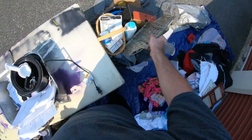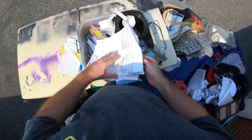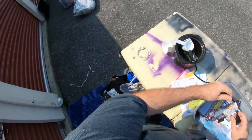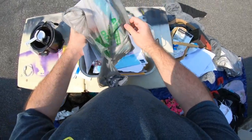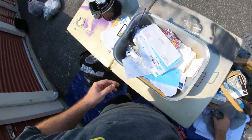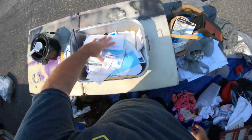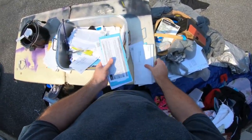Not sure what that goes to. Bunch of paperwork. This is a little tiny crock pot, but I don't see a lid for it. Maybe it's over in that bin. Got some lottery tickets. It'd be weird for them to save them, so we'll have to check those. Bills, bills, bills, bills.